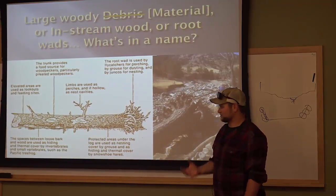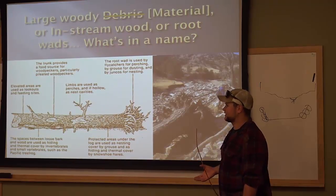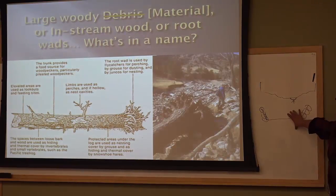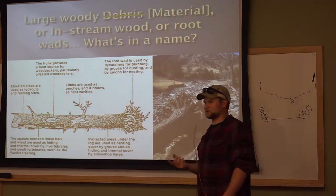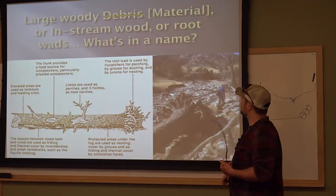So wood, organic matter in streams, is really the baseline of the ecosystem, and in its current state we have precious little of it. And so we took advantage of this opportunity to scavenge and put back as much organic material as we can into the stream to help start those, you know, both physical and biological processes.